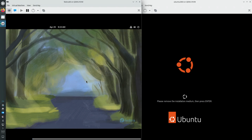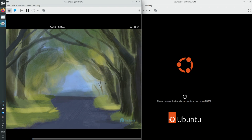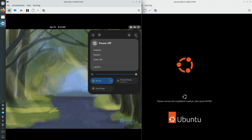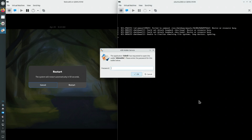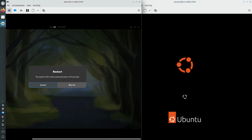Okay, interesting. It seems that Fedora only exited the graphical user interface installer application back to the live CD session, so I'll probably need to reboot the machine. Clicking on the system tray and on the turn on off button, and restart. Okay, remove the installation medium, then press enter. It's a virtual machine. Virt Manager will remove the ISO automatically, so I'm just pressing the enter key. Let's press the restart button here.